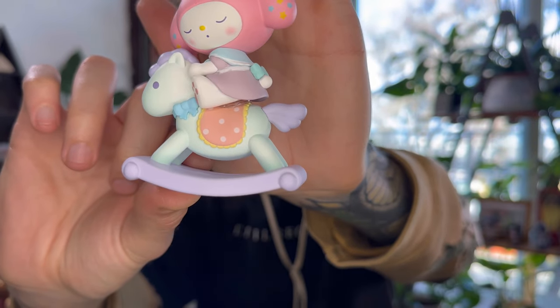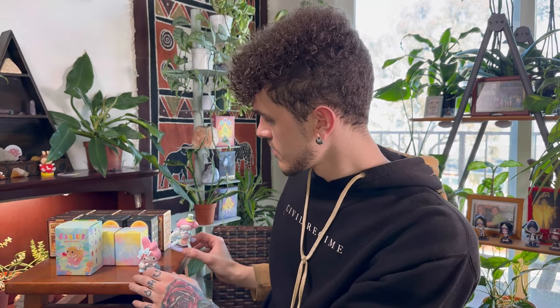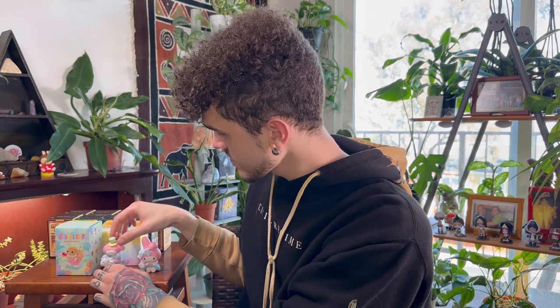She's so precious. Nice, come on, My Melody. Cute. And here is her illustration card.